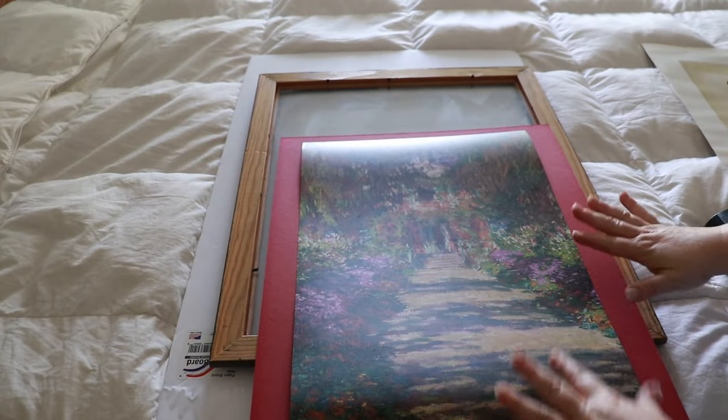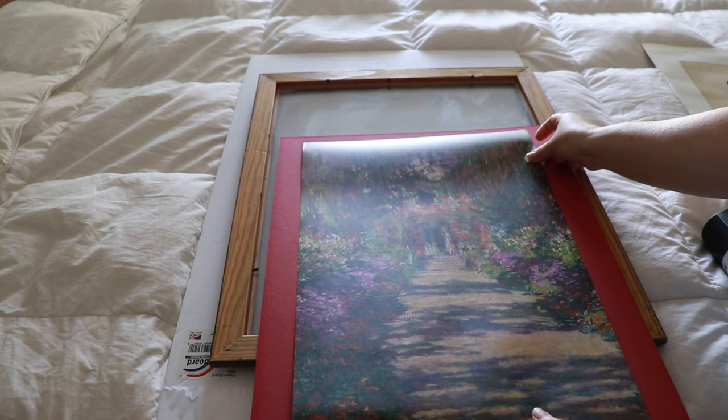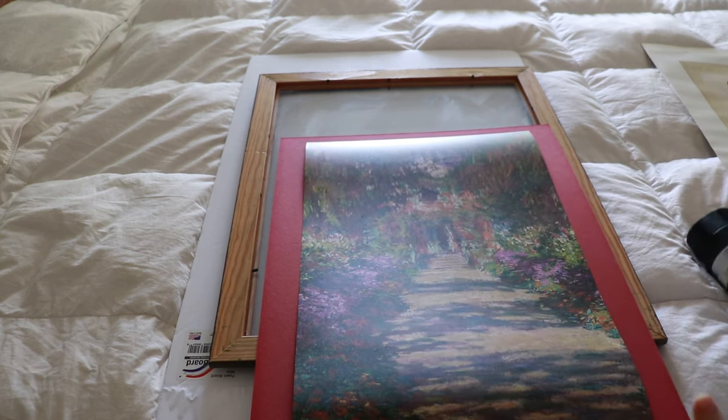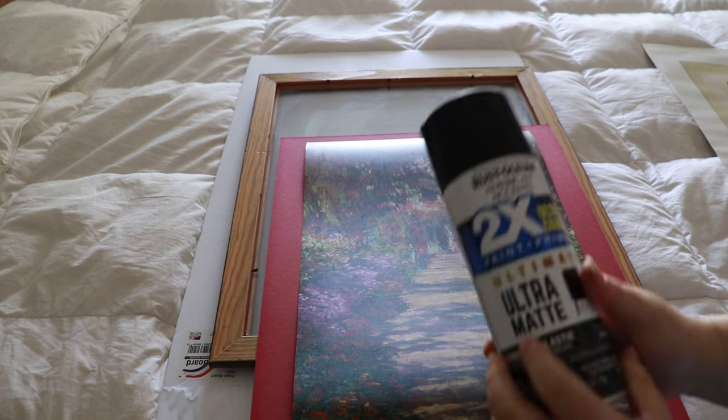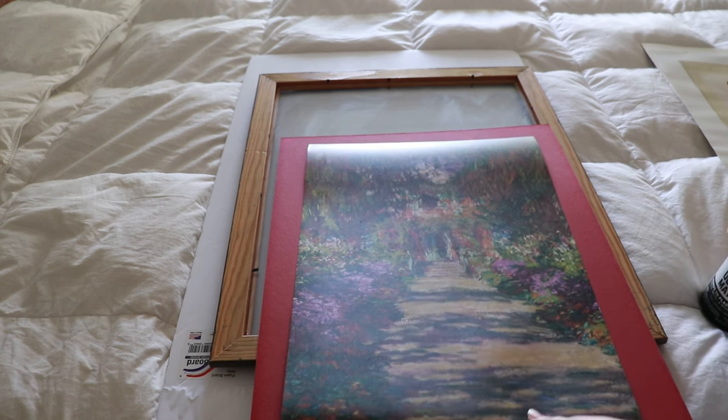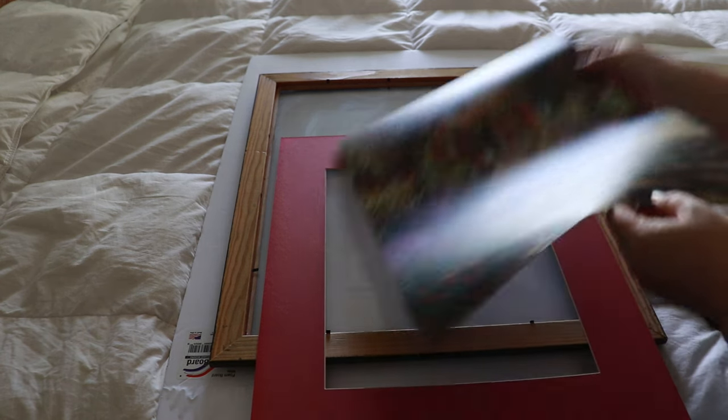And this is another Monet Garden Path. I love it. I think you can just almost feel the breeze on your face when you look at it. Really pretty with those shadows. And I'm going to spray the red frame ultra matte black. And I think that's going to help really pull it together.